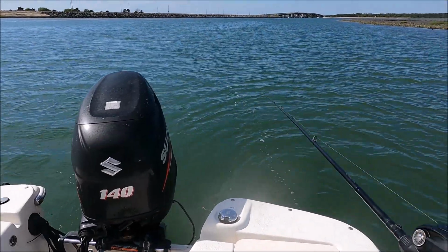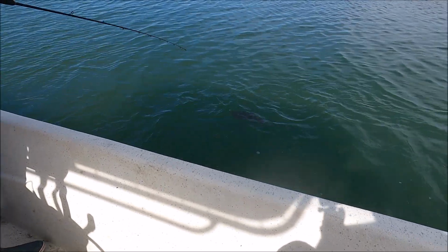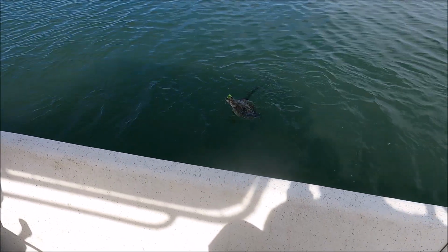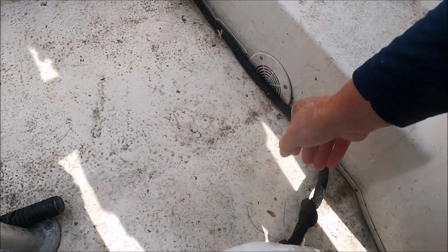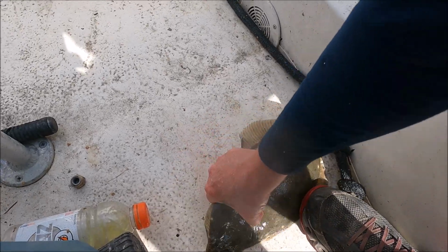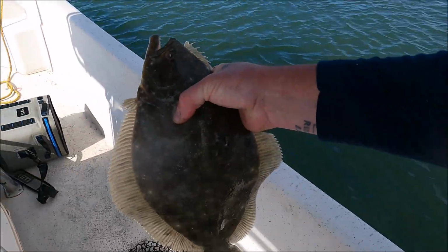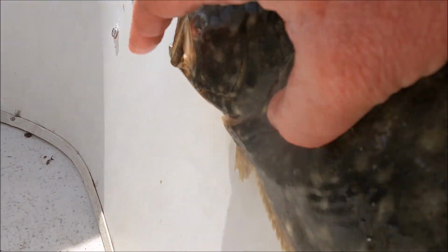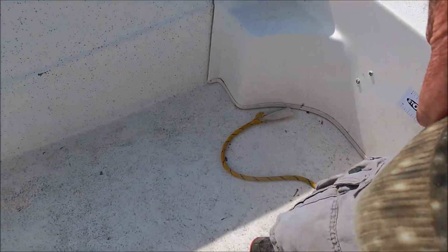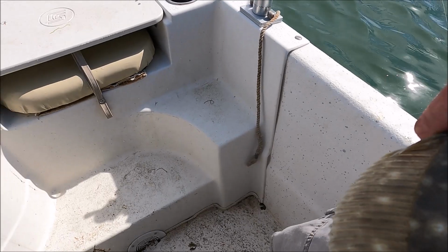Oh, there's a bite. All right. Dang it. He's little. I'll bet he's still a keeper though. I'll bet you that one is still a keeper. Take a look. Sure. 16 and 3/4 on that ruler. Yeah, sure. 10 minutes of fishing. We're halfway there.